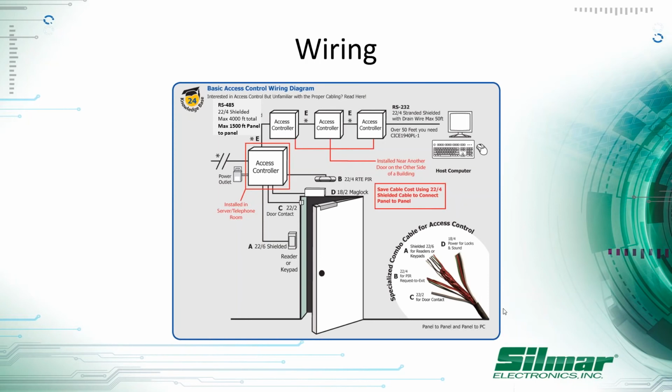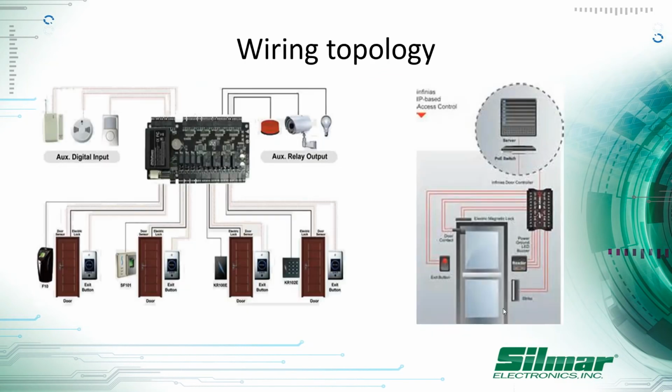So this diagram also shows you pretty much normal cables that are used. 22.4 is used for the PIR, the maglock 18.2, door contact 22.2. Those are just industry standards that are used, and if you have a customer that asks you, this will definitely become available for you guys to show to them, and also for your knowledge as to what cable to offer the customer when they're doing these access control jobs.